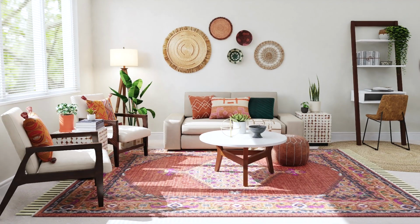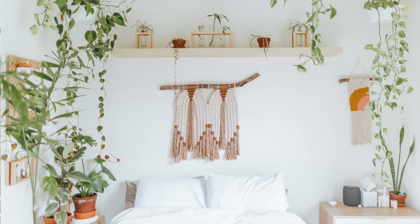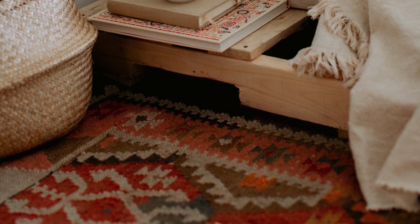A lot of people, when they think about bohemian decor, conjure an image of a bright, airy space covered in plants with pristine white walls and pops of southwestern patterns. An overall very clean, breezy, well-coordinated, and well-curated room that gently whispers, "I am boho."